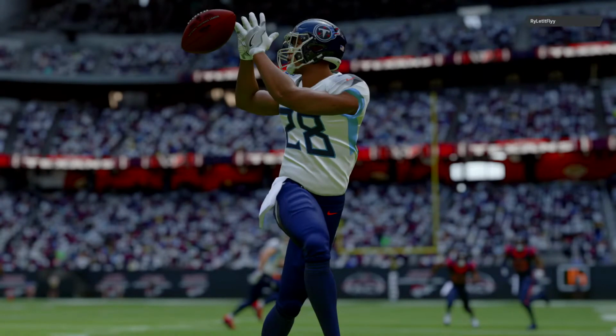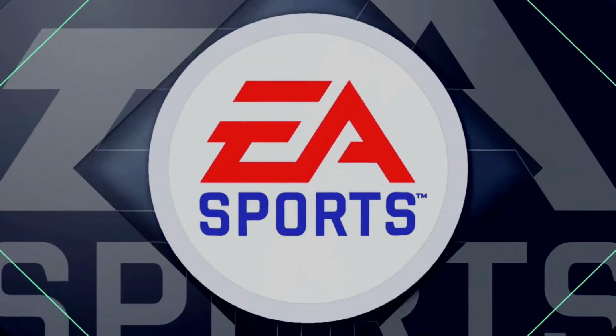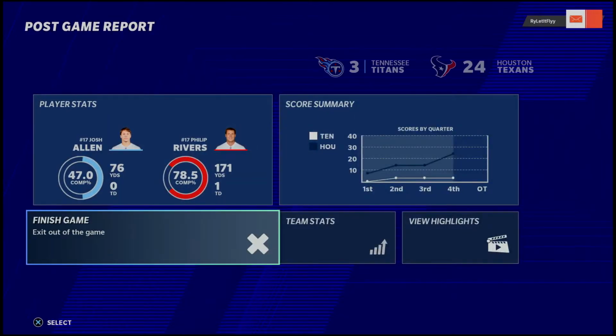The adjustment, whatever they did in the locker room, it certainly worked. It certainly did, and you're exactly right. Whether it was an adjustment, whether it was just more focus on what they planned to do going in, whether they just played.